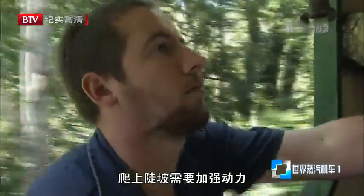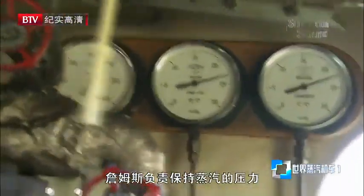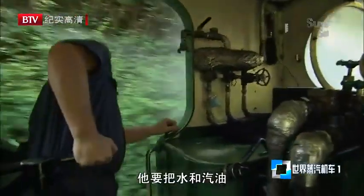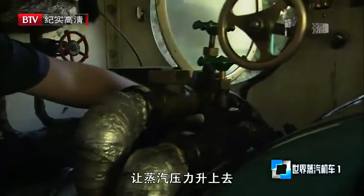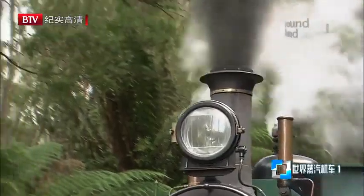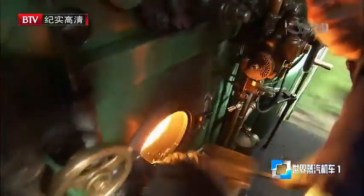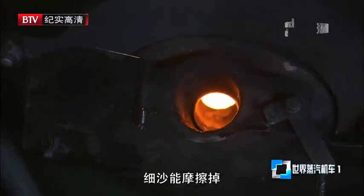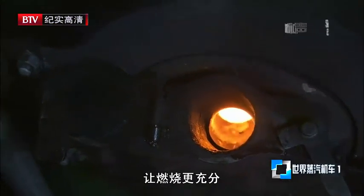More steam than usual is required to get up this steep incline. James makes sure that the steam pressure does not decrease. Putting water and gasoline into the engine all at once increases the steam pressure. He has started throwing sand into the boiler. Gotta sand the tubes, to clean all the tubes up, the tubes get dirty. The fine sand helps it to burn more efficiently by scraping off the soot collected inside the engine.